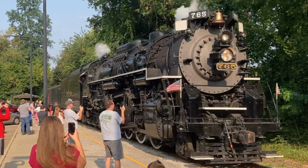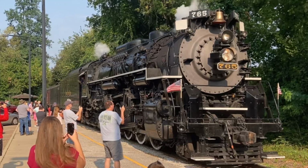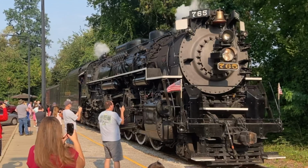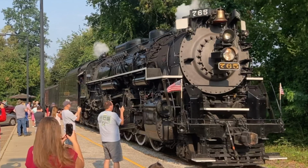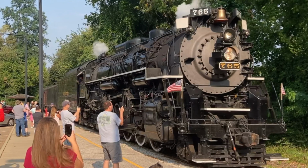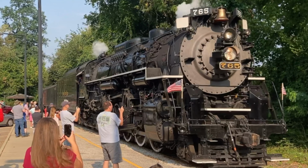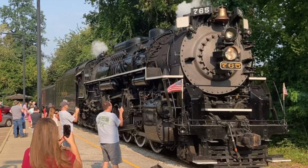Railroad Historical Society. Ever since the late 1980s, Nickel Plate Road 765 pulled many excursion trains hosted by the Fort Wayne Railroad Historical Society, the Indiana Transportation Museum, and many, many others. As of today, the 77-year-old steam locomotive is still pulling excursion trains for the Fort Wayne Railroad Historical Society.